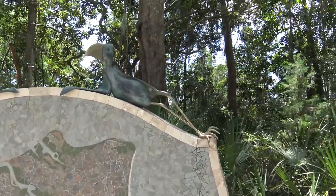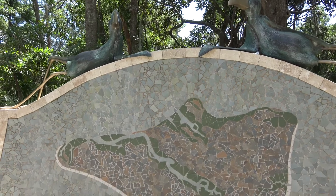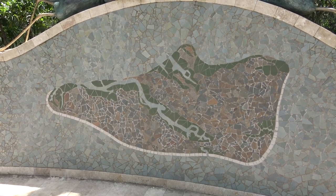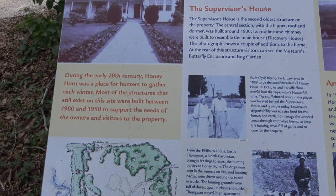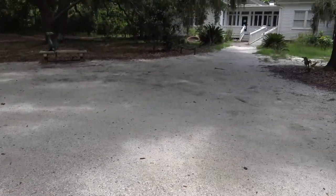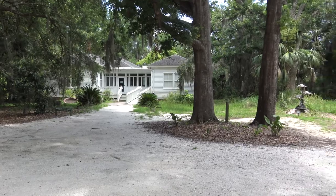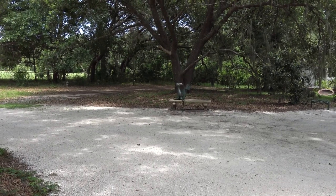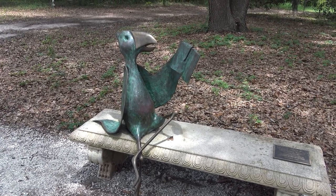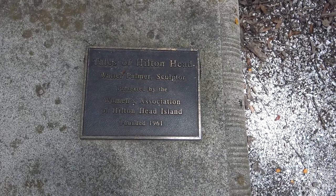All right. Now, me personally, I love that this artist does them, but it just is a little creepy. Somebody has had a lot of fun making a kind of a tidal marshy map of Hilton Head Island out of busted tile. So that, I guess they put a couple of the managers' houses together, but now it's the Armstrong and Hackhouse Museum offices. Huh. I see an opportunity for a fun pick. Well, that's definitely a fun pick, but like I said before, I love these things, but the sculptures always give me a little bit of the heebie-jeebies. And just in case you wanted to know who the sculptor was, Walter Palmer.